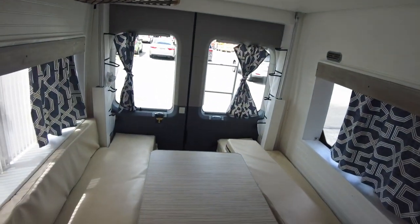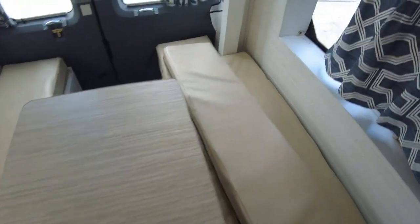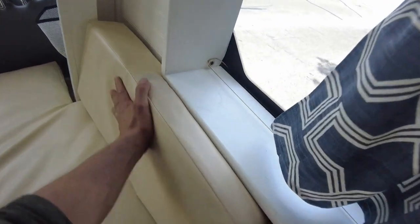I do have the ladder. This is the dinette area. And this also turns into a bed as well. There we go.